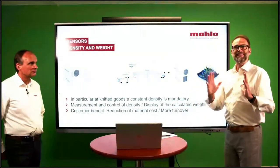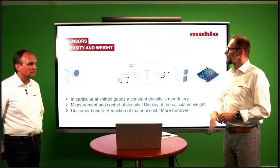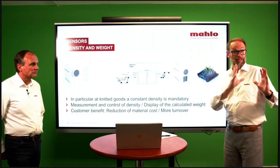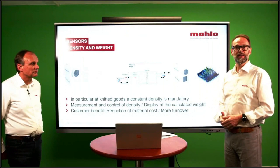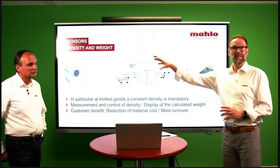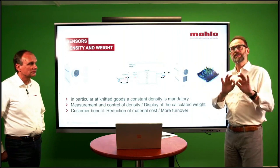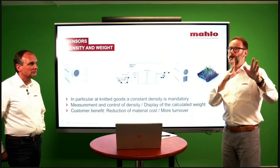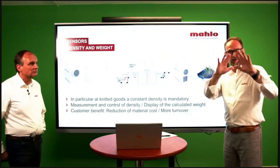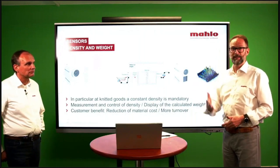So that means that the density will always be the same when we have such a density sensor, the pick counter in front of it. And in the back, we have another sensor specialized for that particular purpose. This is a camera-based sensor, not the optoelectronic, which is best for the front. Here in the back, we have a camera-based sensor because we just want to see the full picture, not only the single threads. Here we really want to see the total fabric from the top to calculate the weight.